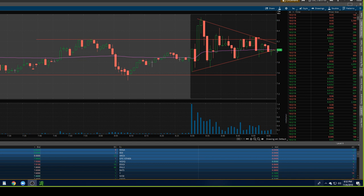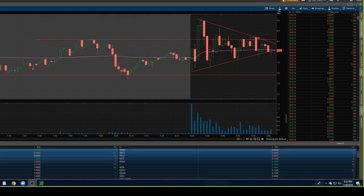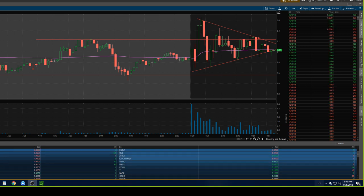So by it bouncing, what does it do? Everybody that was long is about to get out. If they didn't get out, they're about to get out right now, managing the risk, taking the trade off because they realized that it isn't going to go long. They already saw that third touch and it needs to break out above 820 for it to be a breakout.